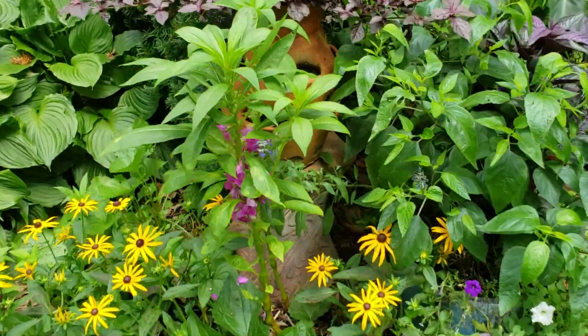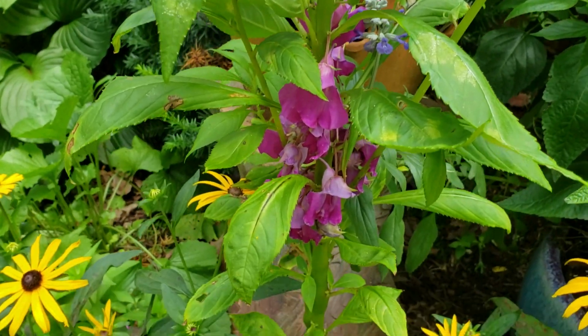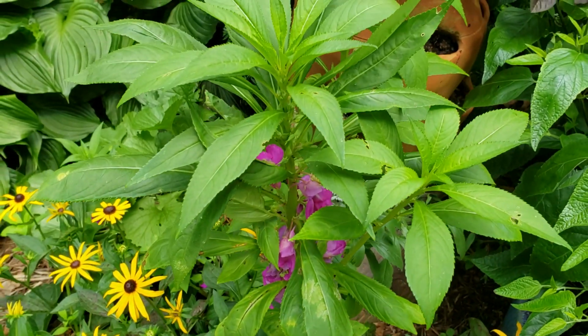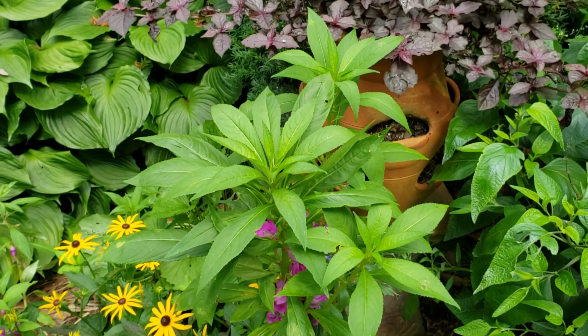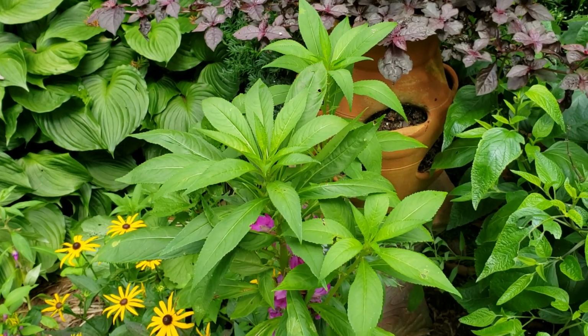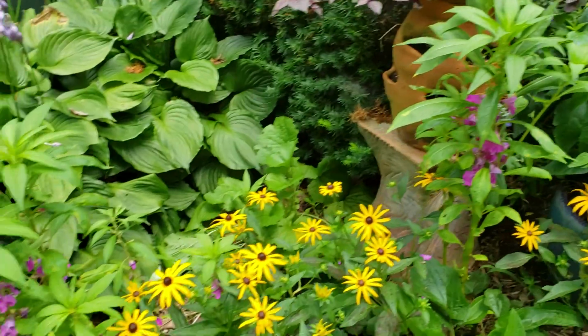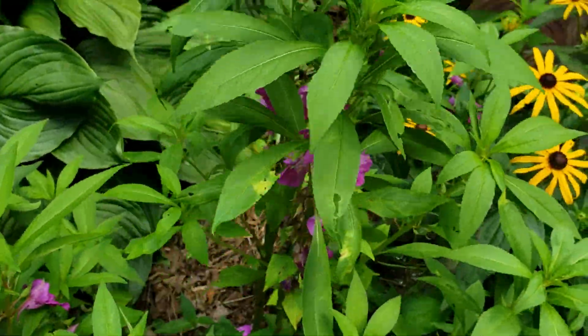So these, in the last video, I could not remember for the life of me what these are called. Balsam is the other name for them. They are a type of impatiens, but lady slipper is one of the common names for this, though it's seldom used, because there's another plant called the lady slipper that's very different from this. So these are generally referred to as balsam. These are the ones I'm talking about.